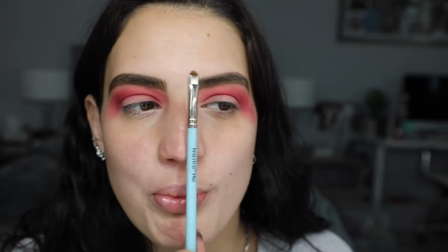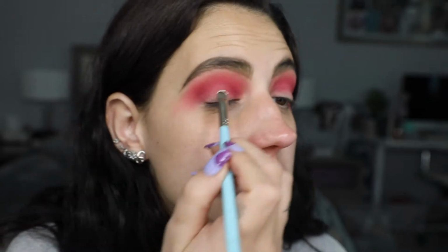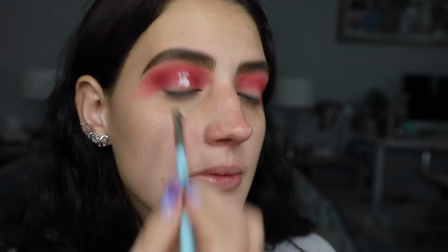All right, so I did both eyes, just the same thing I showed you guys on this one, obviously. And now I'm just gonna go in with the P. Louise base in white, and this is what I use to cut my crease. And then I'm gonna go in with this tiny little brush that is amazing for cutting my crease. It's so precise and nice. So I'm just gonna put it right in the middle and then open my eye normally. And that's where I'm gonna end the cut crease, if that makes sense.